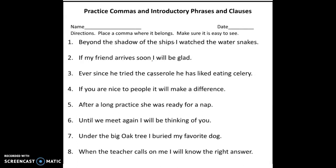Okay, number 3. Ever since he tried the casserole, he has liked eating celery. So I would want my comma after casserole. Ever since he tried the casserole, comma, he has liked eating celery. Number 4. If you are nice to people, it will make a difference. My comma would want to be after people. If you are nice to people, comma, it will make a difference.